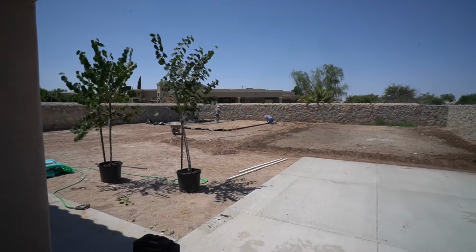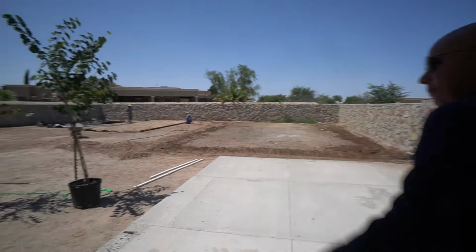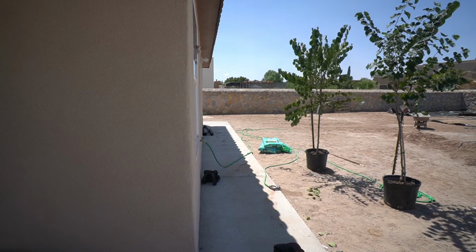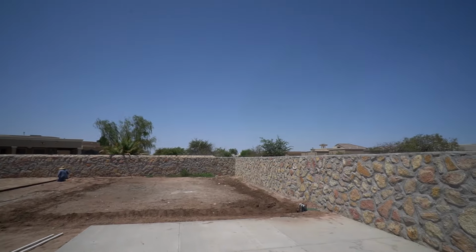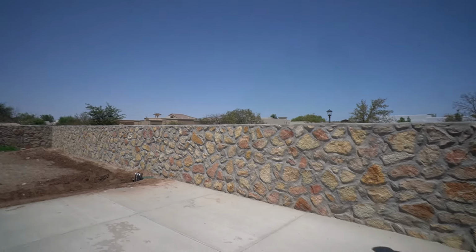And then you have all this other concrete work. Remember that concrete that we saw from the side? Take a look over here. Really nice, beautiful rock walls enclose the entire backyard. And I'm sure right here will be plenty more furniture, and just, I can see these folks having a really good time with this home.